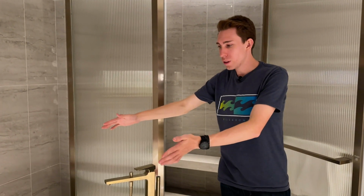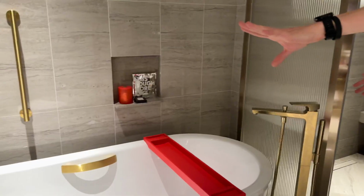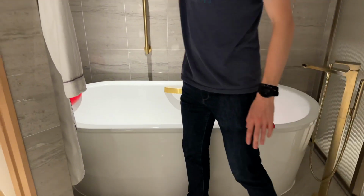Then we have a huge soaking tub. Not the biggest one I've seen, but it's plenty big enough, and it has really, really cool colors. I like the red accents and all the marbling.